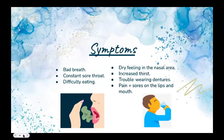Symptoms: bad breath. Ew, we know we all hate that. Constant sore throat, difficulty eating, swallowing, and speaking. Dry feeling in the nose, increased thirst, trouble wearing dentures, pain and sores on the lips and mouth.